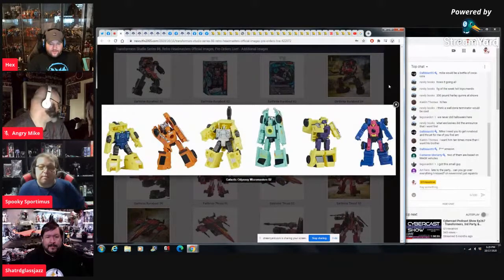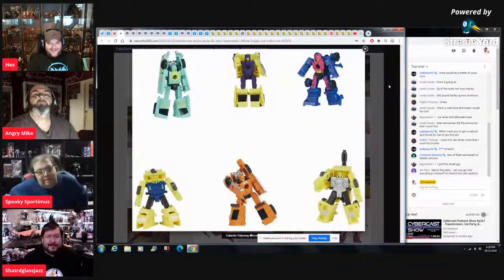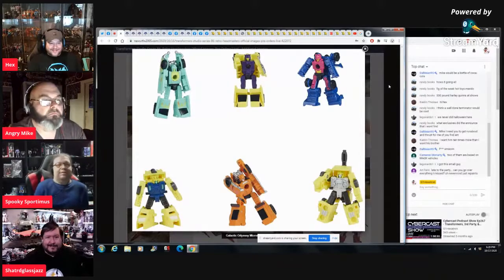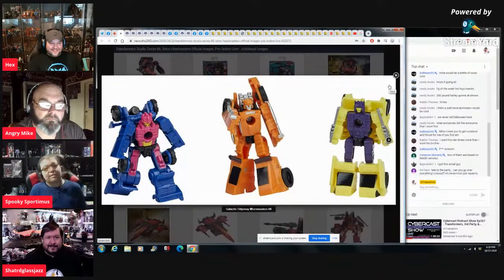Real Mask stuff. Not homages. That's the only reason they got the Mask license, so they could just repaint and use the names for Masks for their Transformers. Here are your Mask stuff. Womp womp.